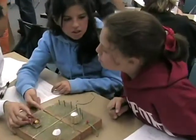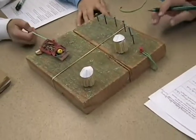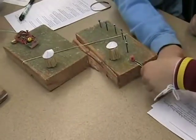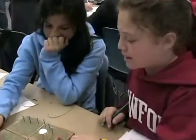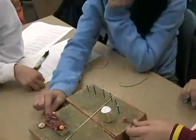Awesome project, right? Good job. Yo, what is that? It's our earthquake model. Give it a pulse so you can see it. The plates move. That is awesome. The houses are supposed to fall.